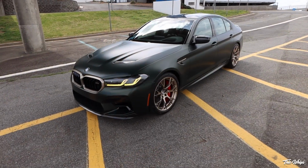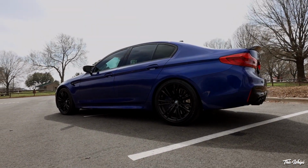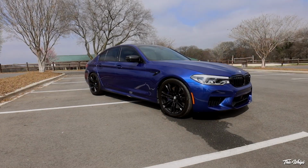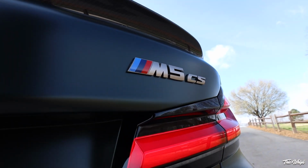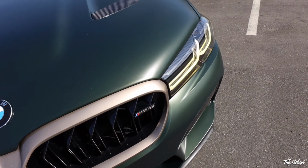Being that we just recently reviewed an M5 CS, I thought maybe we should try out an M5 Competition, which is making a little less horsepower than the M5 CS. It's got a softer suspension setup, doesn't have all of the carbon fiber bits, just a bit more basic when compared to the M5 CS. Now the M5 CS is a little bit lighter, making more power, and it's rather stiff. So I'm curious to see how this one stacks up.